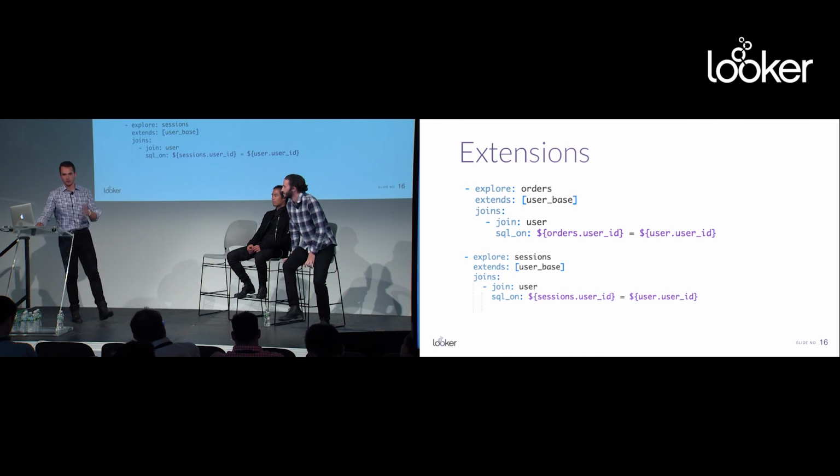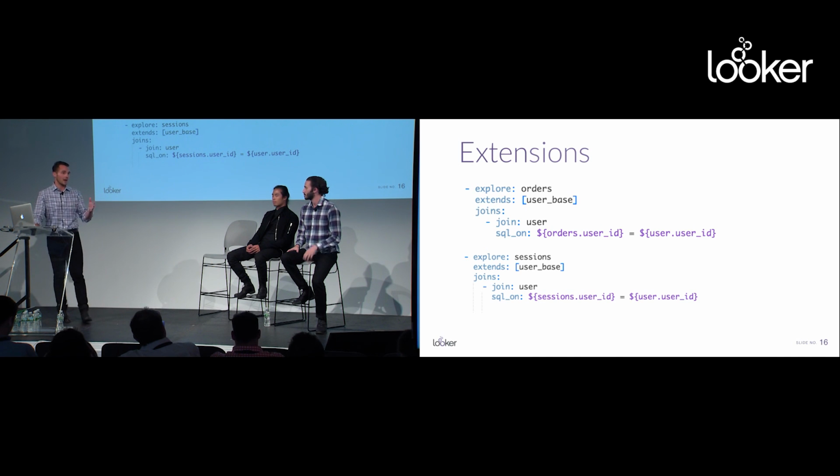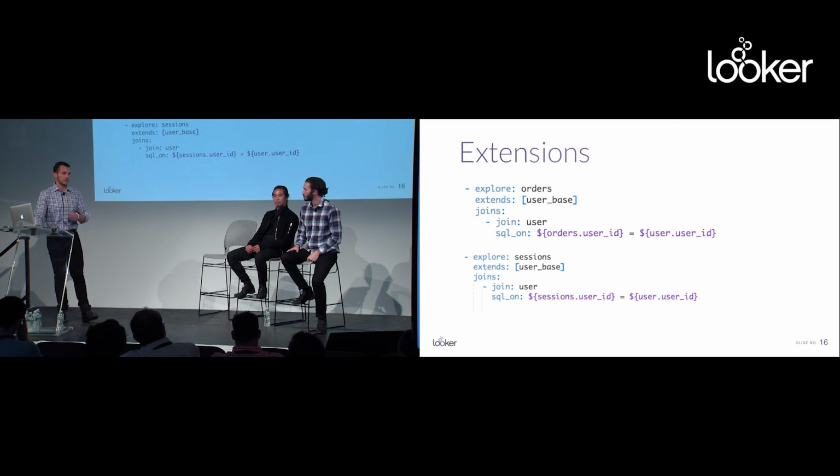Right. The other element is the view extension too. So taking a certain view, orders, and then extending it maybe for marketing, and they have all their fields in that extended version. As a developer, if you go back and you edit that base view, the one that's being extended, that will carry over to the rest of those extended views as well too. So definitely something to explore further.